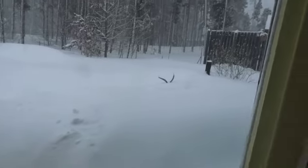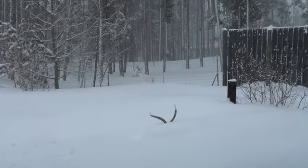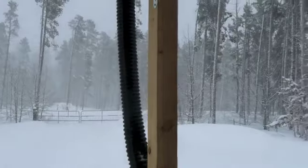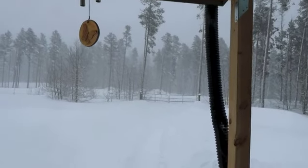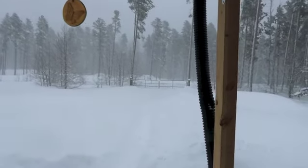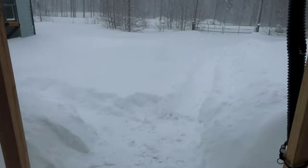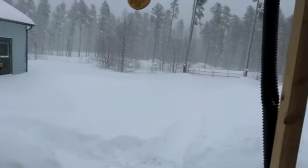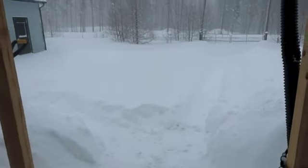Get back in before I mess my camera all up. But yeah, there's the deer horns, the antlers. There's still some of them sticking out, but man, they're disappearing. And hey, I'm seeing a little bit of light breaking through the clouds, so maybe it'll start letting up. But yeah, we got well over a foot here. So I got some shoveling to do, but I'm taking my time. No hurries.